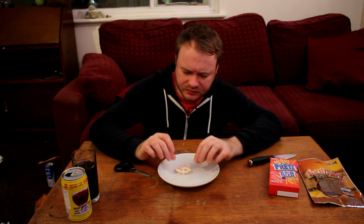All I can taste is like icing sugar. The first initial bite was a bit like lettuce, but the rest of it, if it wasn't for the sugar, it could be eaten as shoe. Alright then, what's this then?